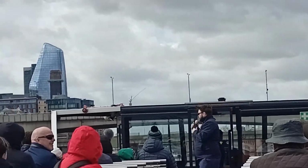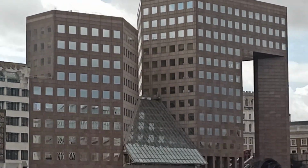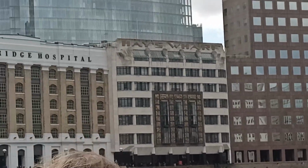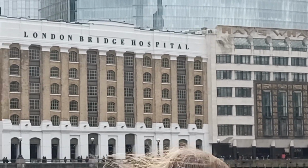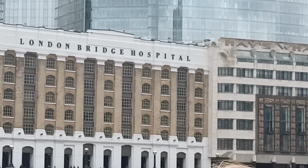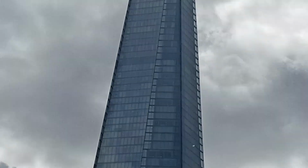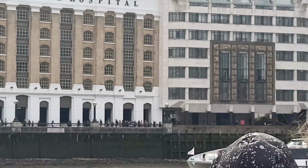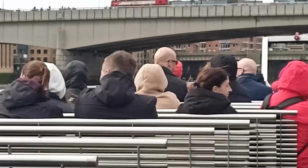To the left, we have a world famous hospital, the London Bridge Hospital. That hospital is world famous for 2 things. The first being sprained ankles, the second being heart attacks. You go in there with a sprained ankle, you get the bill, then you drop down dead with a heart attack, alright? It's also more expensive for a riverside view.